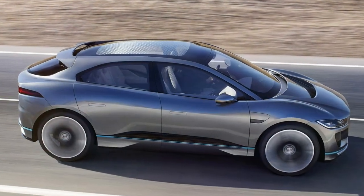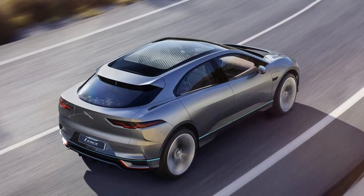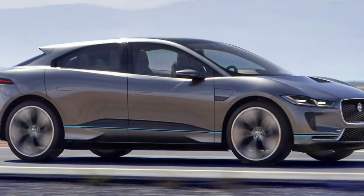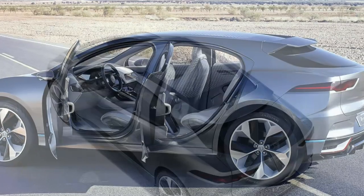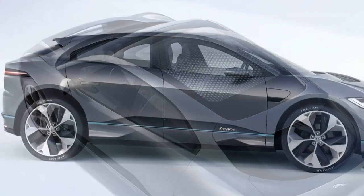Accelerate to motorway speed and the I-Pace surges forward with relentless vigor that makes most petrol or diesel cars feel decidedly sluggish, and can embarrass even high-performance cars. While the 0 to 62 miles per hour time of 4.8 seconds is fairly fast, the mid-range acceleration feels far stronger than that figure leads you to expect.